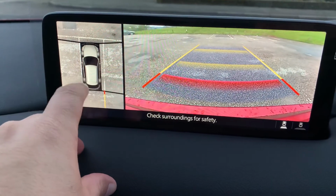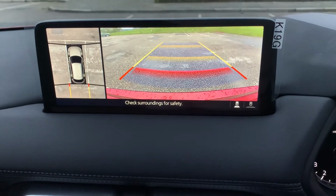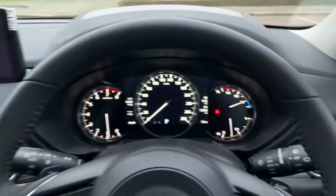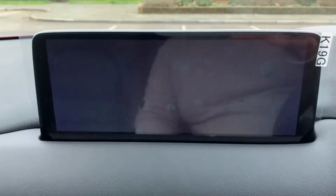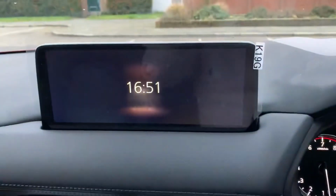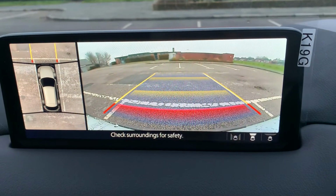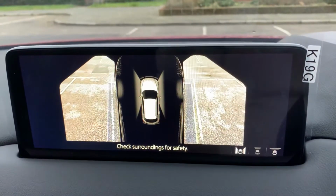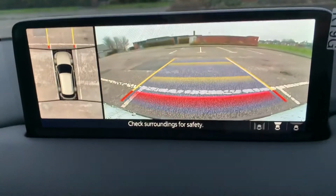You've got front camera, you've got side camera. So yeah, you've got cameras everywhere. I've driven some earlier cars that aren't Mazda that have had 360 cameras, and they look really primitive, but with Mazda, they really have got it right with this, and it's really, really clear. I've got a view button down here. So that's the front, that's the back, and that's the side, okay? There's the clock.